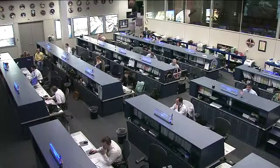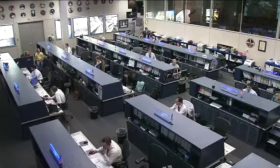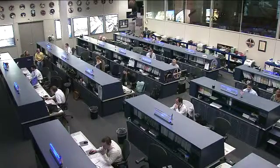This is a live picture here of Mission Control. Go ahead. How long has the Robonaut been up in space? It's been there almost a year. STS-133 launched in February of 2011. One more month will be a year.